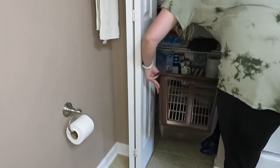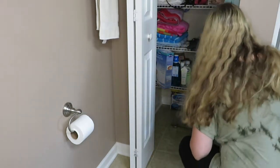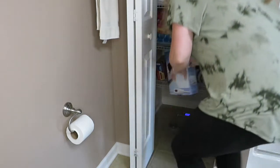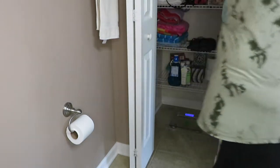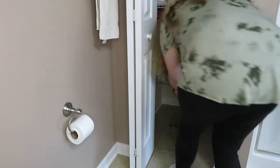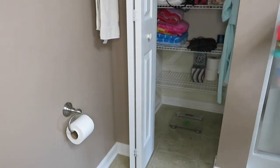Today we are going to do just a quick and easy reorganize of my mom's linen closet. So I forgot to film a before clip, so I'm sorry about that. But we basically just had a random accumulation of hair products, cosmetics, and medications, as well as just a general lack of order and organization that made sense.